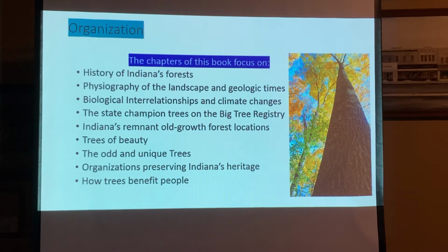The next thing was to kind of start wrapping up the book with talking about organizations that help protect our trees, that manage our forests, that keep our trees in perpetuity for us. And so I had a chapter on that.